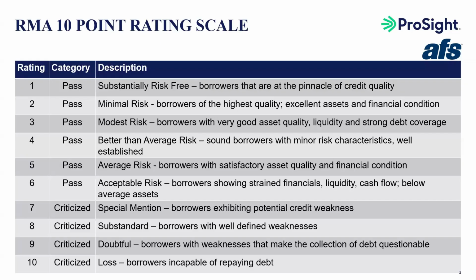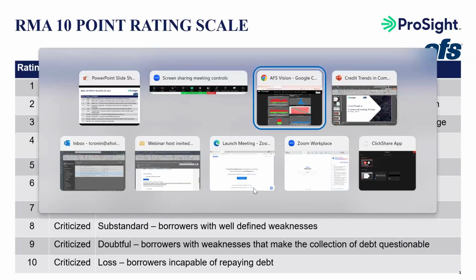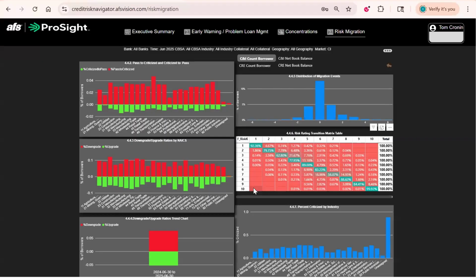The 7 through 10 are what's called criticized. And these are companies or borrowers where something is happening with them. There's definitely potential weakness. Some of them, as you get even lower, there's even a more well-defined weakness. So if you could remember this chart, because we're going to talk about pass to criticized, and when we look at the matrix, we're going to look at 3s and 4s and 7s, things like that. So let me go over to the actual web page now.